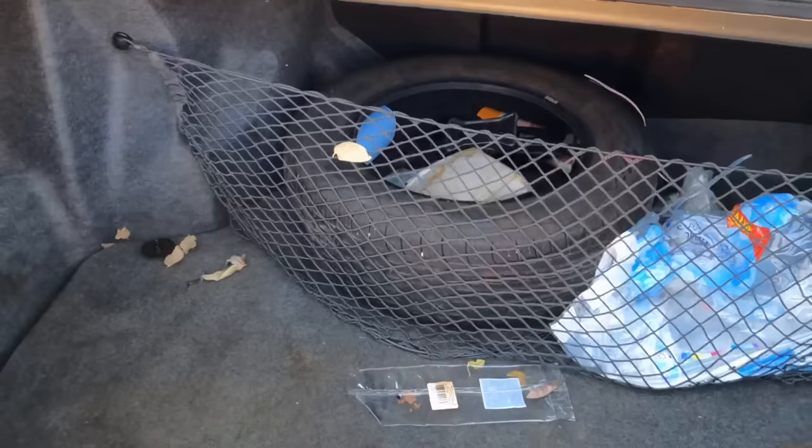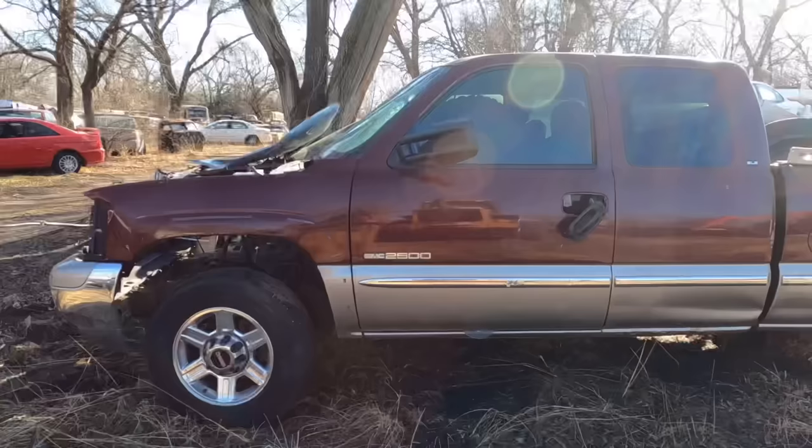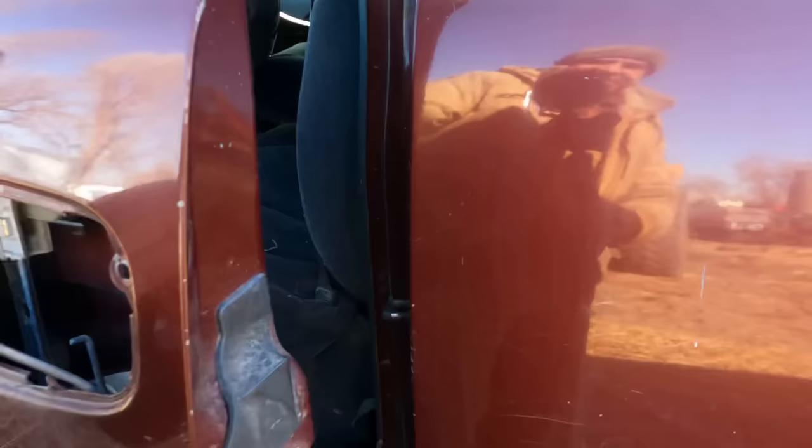What do we got in the trunk? Looks like they kept the trunk pretty cleaned out. There's something here. It's just some plastic or bags or something, but there we go. Some shop towels. I always use those, so that's actually a pretty cool find there. And last but not least, I don't know if there's anything in this one or not.